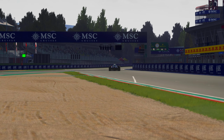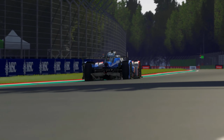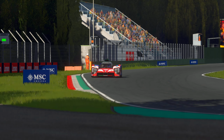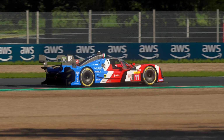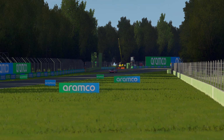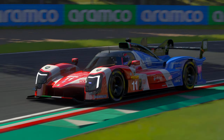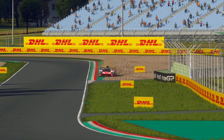Today we are taking a look at the other prototype that VRC dropped today. Earlier I posted a video on their surprise car, which was the Cadillac V-Series R GTP. This is the Isotta Fraschini Tipo 6 LMH that had a very brief stint in WEC last year. Still finished Le Mans though. Alpine couldn't even say that.